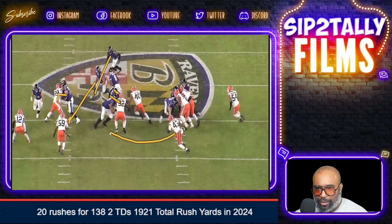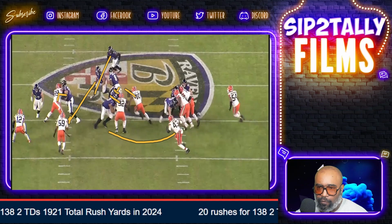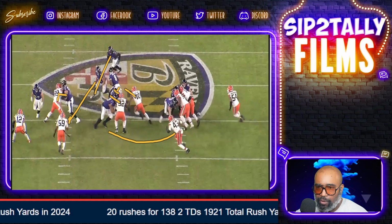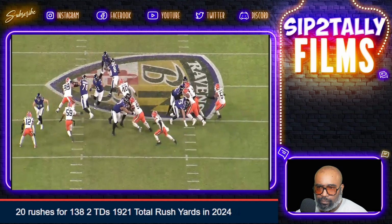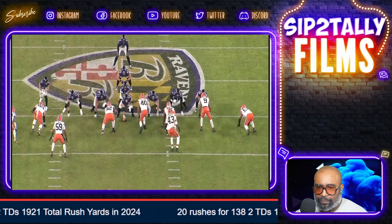Now, obviously, you have to deal with 43 coming. And you also got 40 coming. I don't know if one of these guys is going to peel off, but one of these guys should be peeled off too. I don't know if it's the 43 coming across or 40 going backside. But one of these guys should be peeled off too. 40, how did 40 even get in there? He just shot the gap.